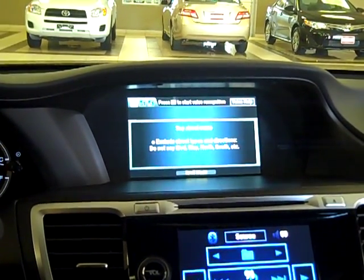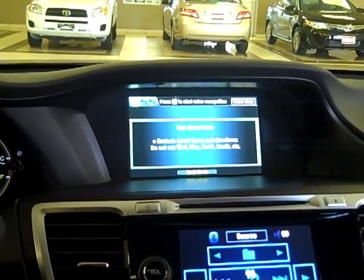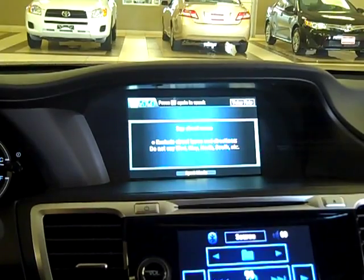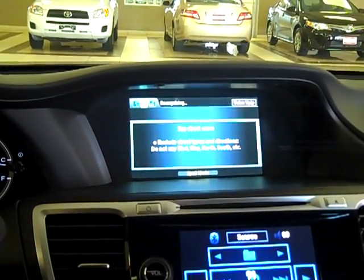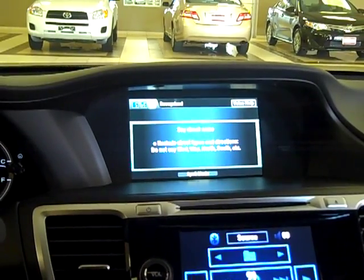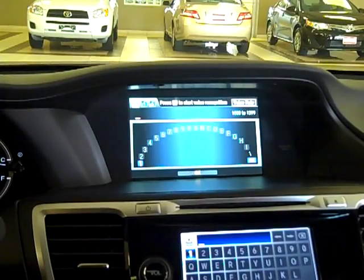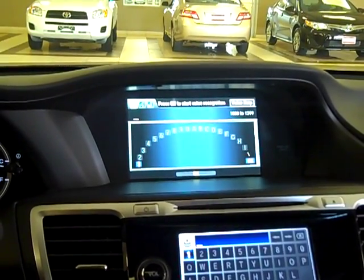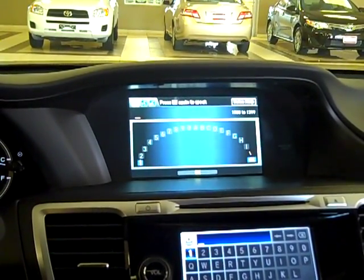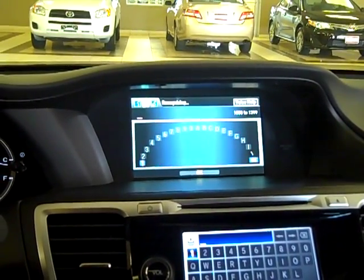Press the talk button to say a street name in Madison, Wisconsin. After the beep, say the street name. Forster. Press the talk button to enter the house number on Forster. After the beep, say the house number. 1202.